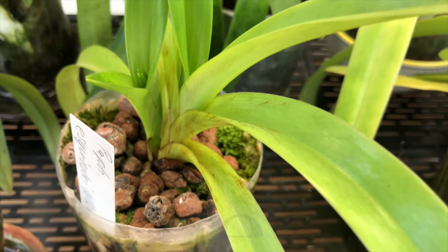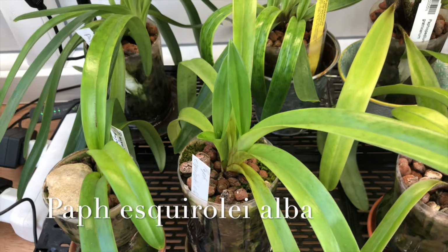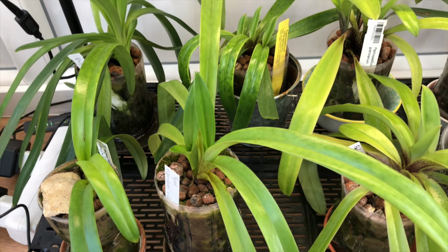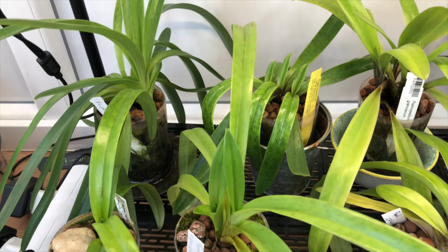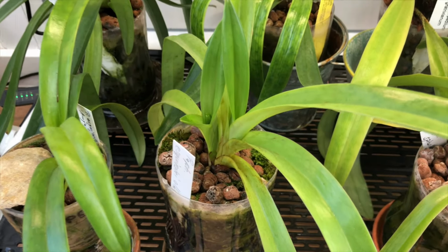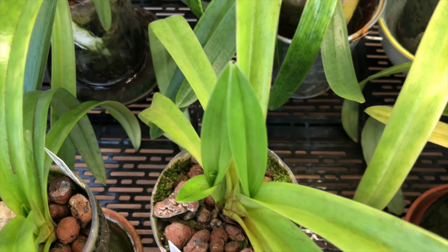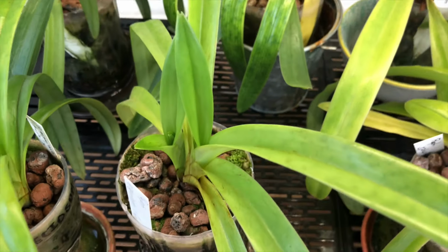And yeah, then the Escarolii are also part of this group, the True Paphiopedilums. These are kind of some of the larger ones in the group, along with the Hirsutissimum. These ones are pretty large growers, I would say. I mean, they're on the larger end anyway for us. And yeah, hopefully they look like they might be starting to bloom soon. We'll see. We'll keep you posted.